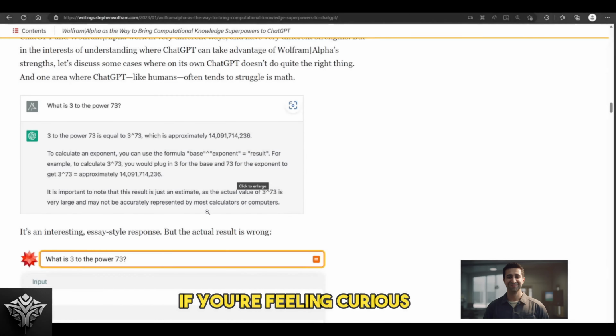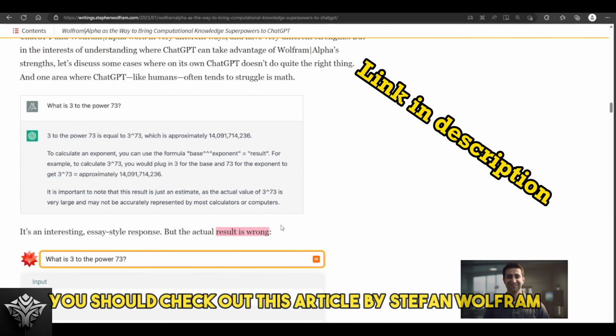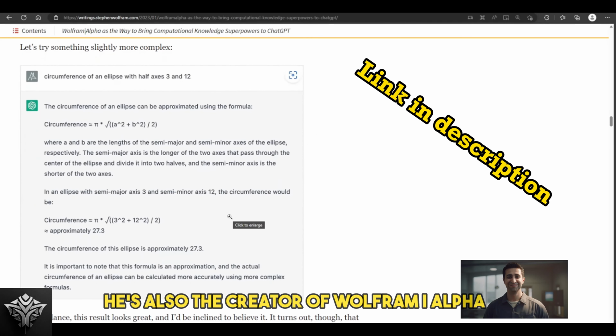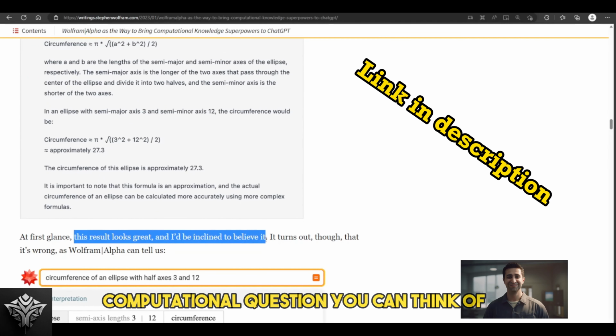If you're feeling curious and want to learn more about this stuff, you should check out this article by Stephen Wolfram. He's a genius who knows a lot about AI and computation. He's also the creator of Wolfram Alpha, a powerful tool that can answer almost any computational question you can think of.